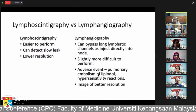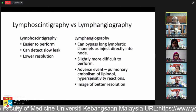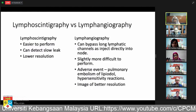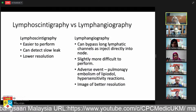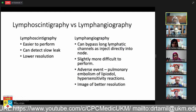In lymphangiography, we can bypass the long channels, for example the long channels of lymphatic vessels in the lower limbs. We can directly inject into the inguinal node, for example. So it gives you a much faster imaging study. But it's slightly more difficult to perform because you need to inject at a very slow rate and with a steady hand into the lymph node.